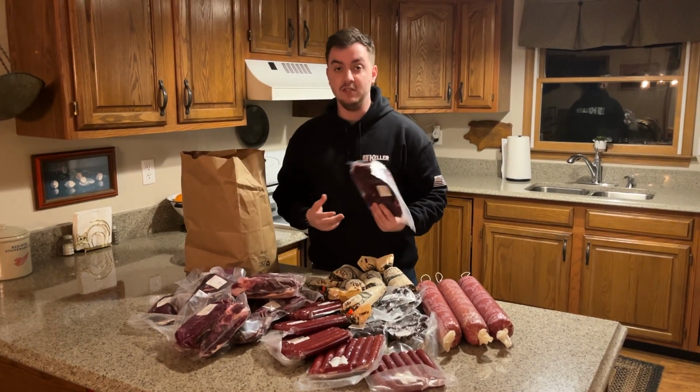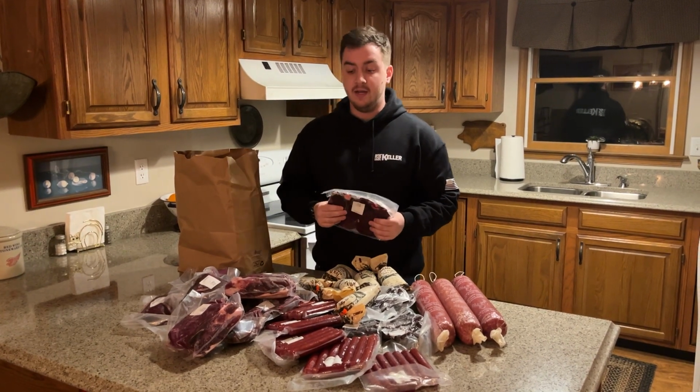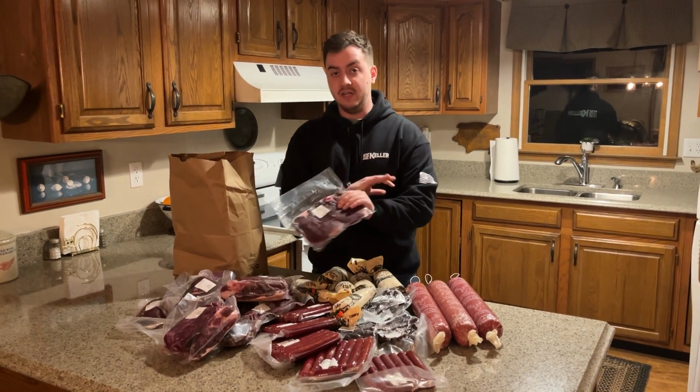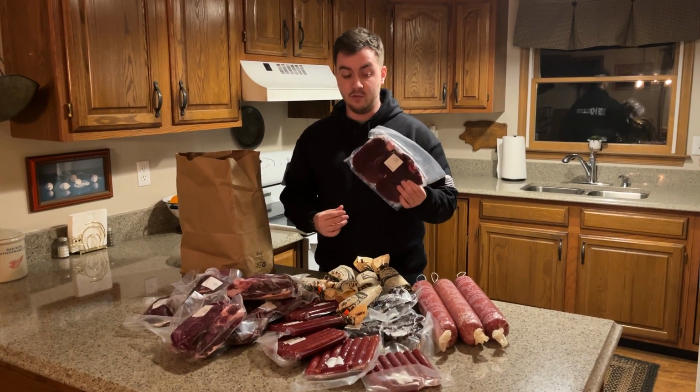So it's just also good to know where your food comes from. I know where this came from. I know there's no preservatives or GMOs or none of that crap. It's just lean, healthy meat. So having 12 of these is really nice.